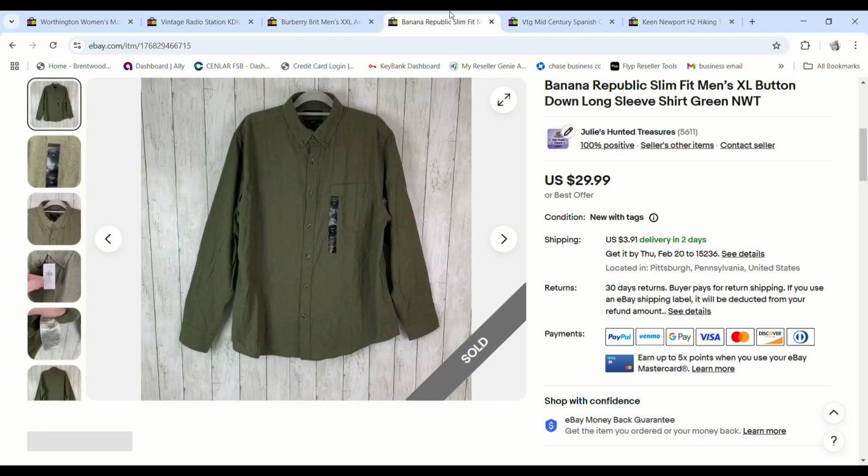This Banana Republic shirt was new with tags. It was a bins pickup for $1. It sold for $21.99 on an offer, and we made a $14.66 profit.